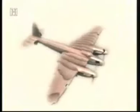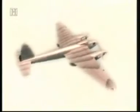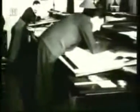Amazingly, it would have no guns, no armor plating, could carry up to 4,000 pounds of explosive, and with a speed of nearly 400 miles per hour, would be faster than any other aircraft in the world. But the most amazing concept of his vision was to build a warplane made entirely of wood.